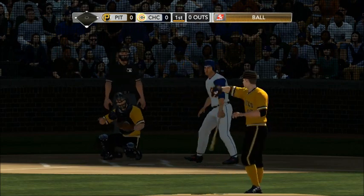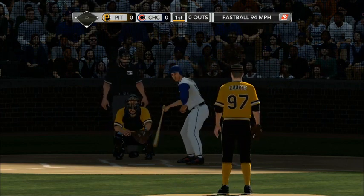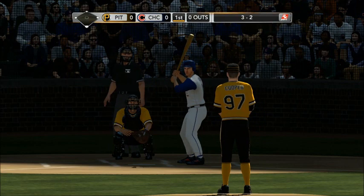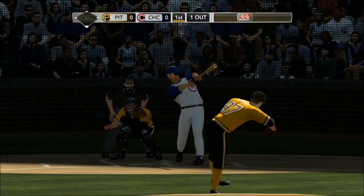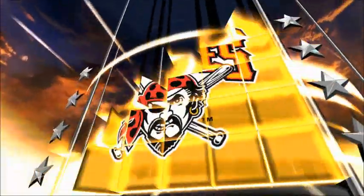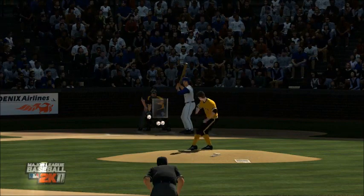And that misses the outside corner. It'll run it full. 3-2. Here's the payoff pitch. Fastball swung out and missed. Struck him out. One away. With two strikes, the hitter lined up the fastball. He got it, but didn't do anything with it.